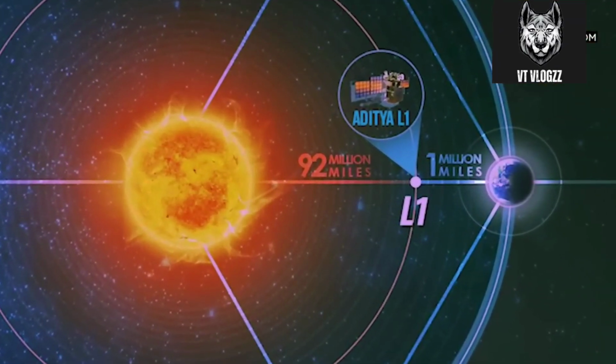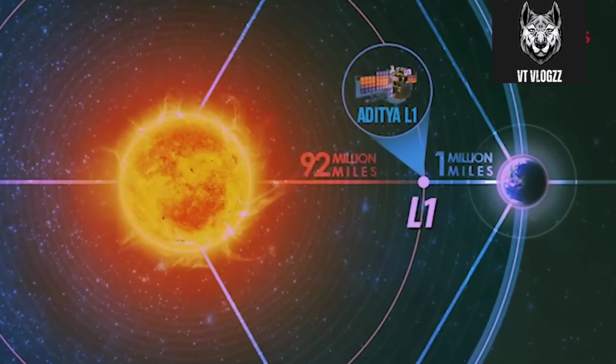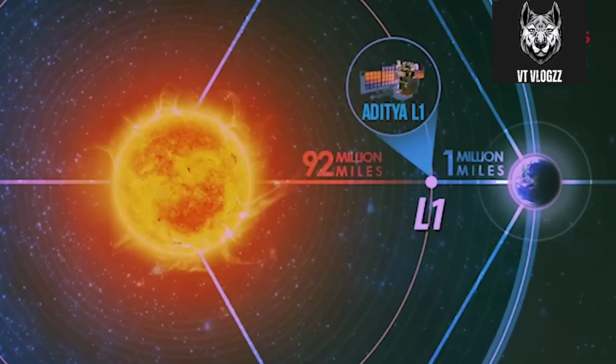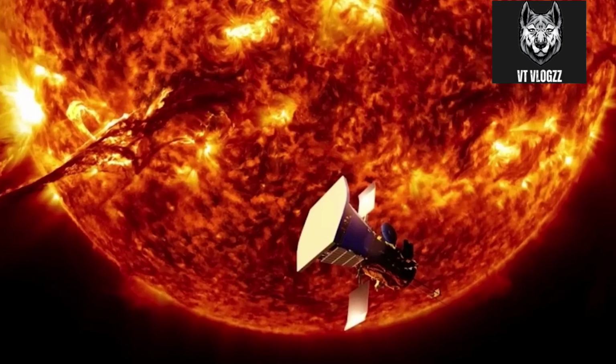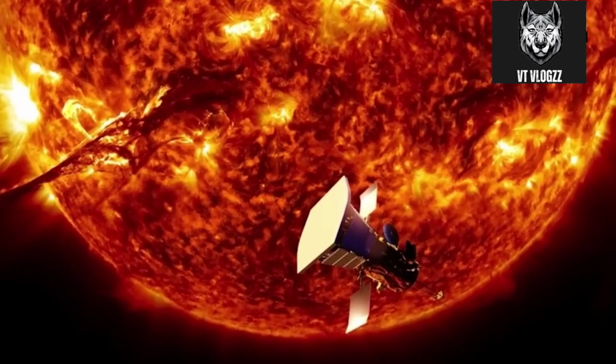The suite of Aditya L1 payloads is expected to provide most crucial information to understand the problem of coronal heating, coronal mass ejection, pre-flare and flare activities and their characteristics, dynamics of space weather, propagation of particles and fields, etc.